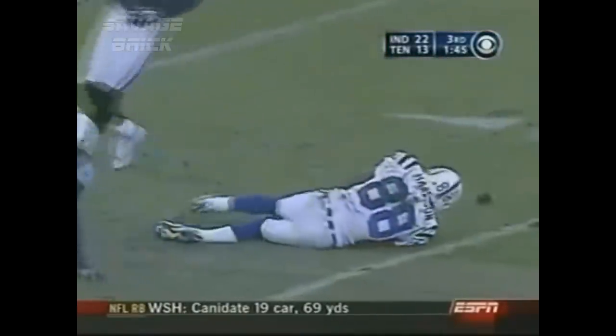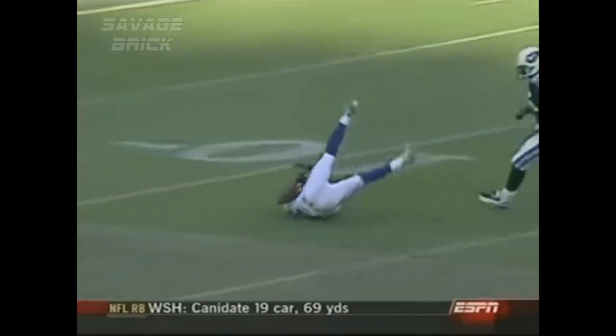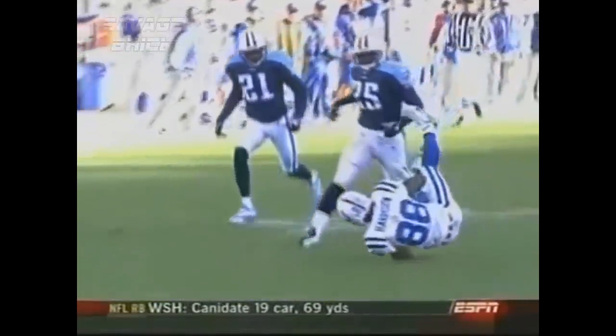So now, 22-13, Colts late third. How about this catch by Marvin Harrison? Manning to Harrison, down to the 10. Yeah, and we're going to take one more look at this. I want you to look inside Marvin Harrison's helmet. Watch the eyes. Look at the eyes. Follow the ball to the hand.